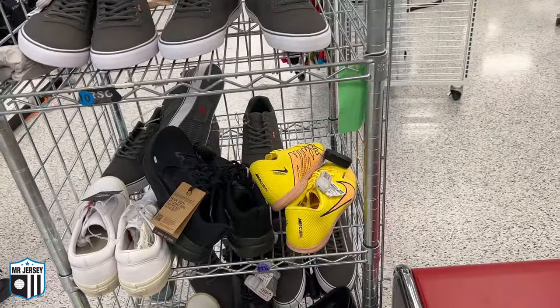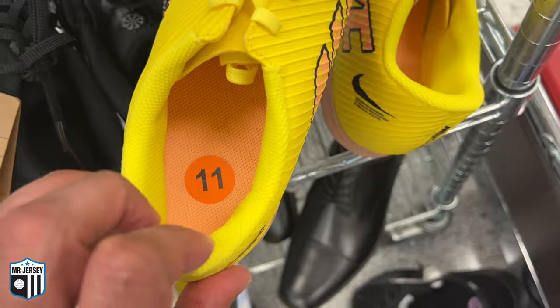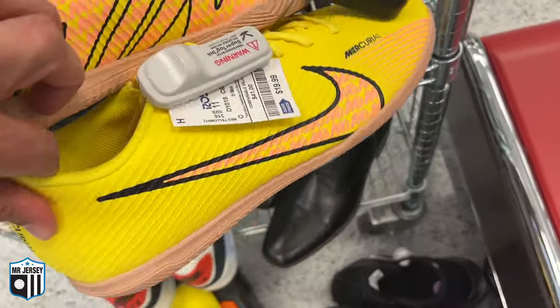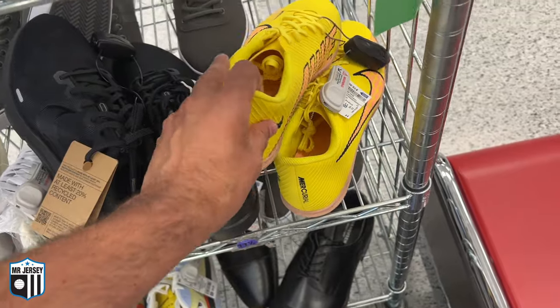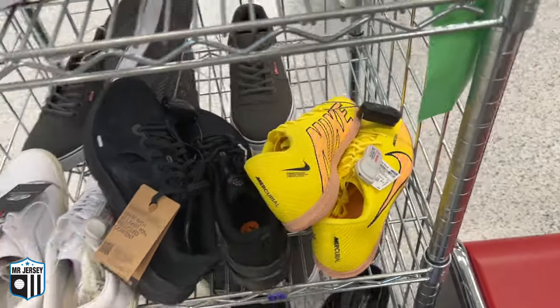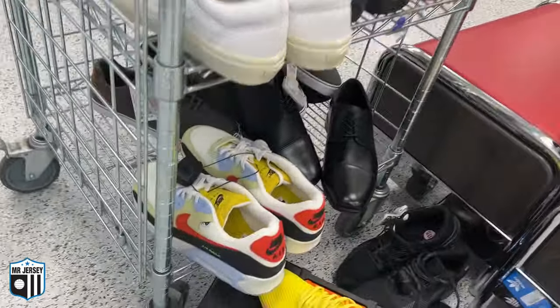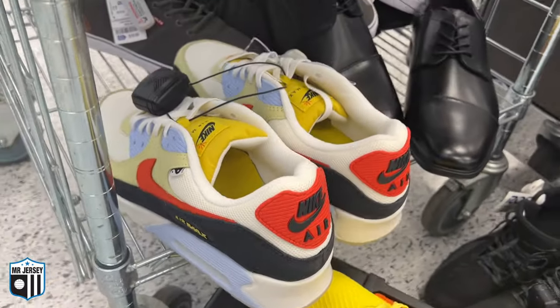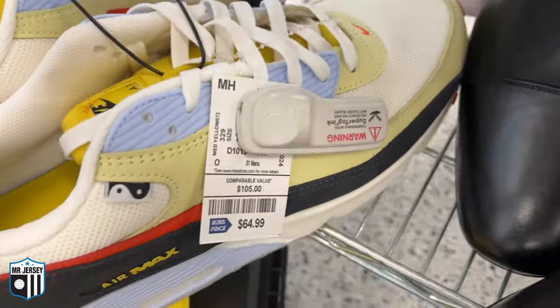And look what I found, another one here. Really like the design. Size 11, I wear 10, but Mercurial sometimes is a little bit narrow, and usually I go one size up or half size up. Maybe this will fit, but I feel like I'm okay, although it's a very nice football shoe. And look at this Air Max 90, this is nice, but I'm okay, I'm gonna just pass.